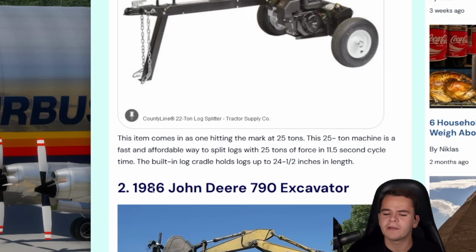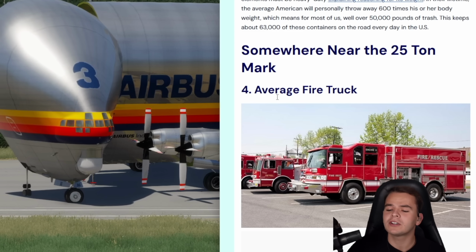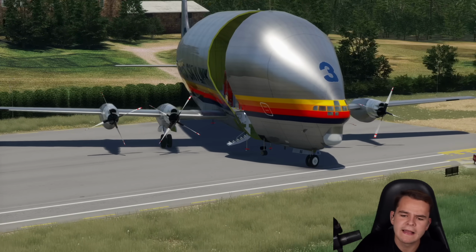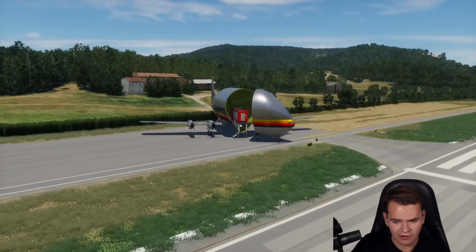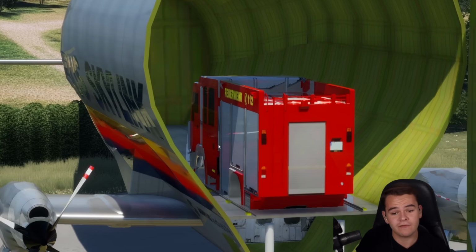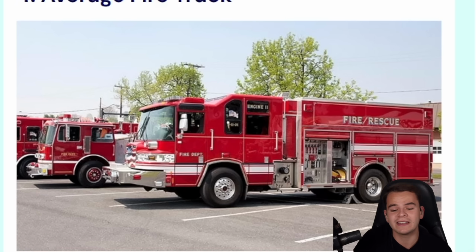Here's a guest list. Yeah, 1986 John Deere excavator. Garbage truck. Average fire truck. That's not a bad idea. Yeah, what would that look like? Yes. Take a look at the German Feuerwehr that we've got on board. This is the LF10 fire engine, and it's not necessarily that heavy at all. It only weighs 14 tons. I guess American ones weigh 10 tons more.